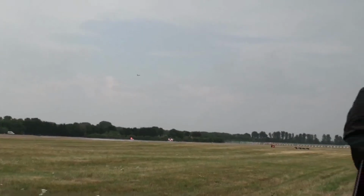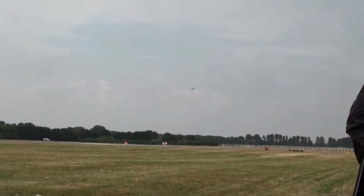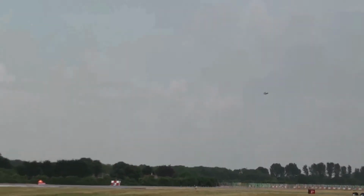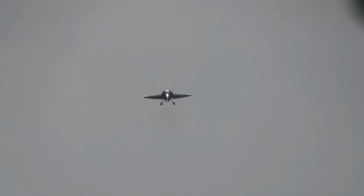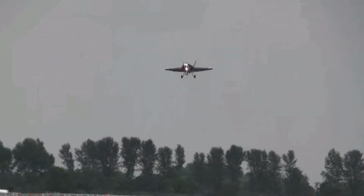Aircraft on display, and I'm sure the crews will be very happy to talk to you. Next up, we expect to have the PC-9M from the Slovenian Air Force. I haven't heard about the Great War Display team yet, who are due on after that. We will get an update from the tower for you in due course.